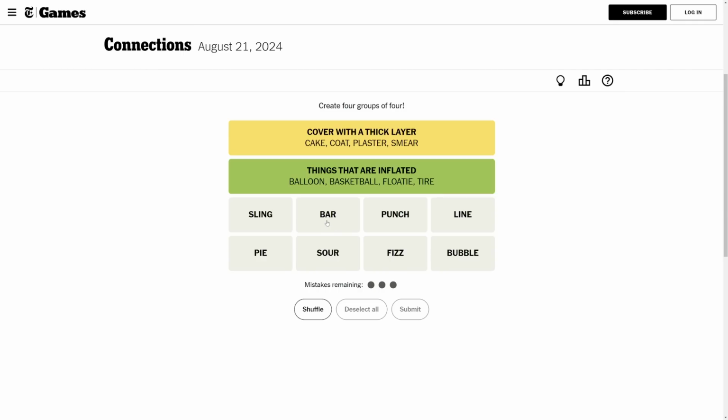Bar. Pie. What does pie go with? Like something pie. Thinking. I feel like something in here is sour, punch, fizz, bubble, like sour candy or something. But I don't know what pie, sling, bar, and line would be.